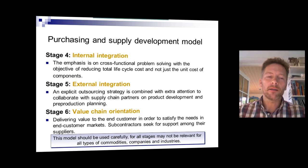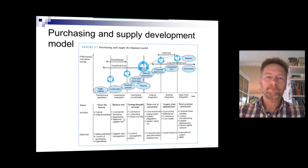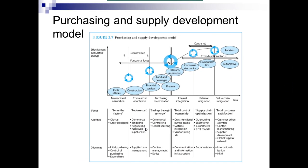As I said here again, in the bottom here in the box, it is to stipulate that we will be in different stages with different commodities, more than likely. And here you see the full scope of it again.